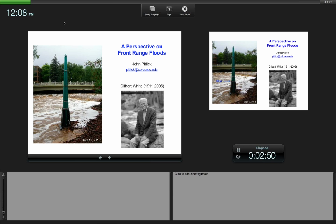My perspective on this is based on a number of years I've been studying. I'm mostly a geomorphologist, and I study sediment transport in rivers. But to do that, I had to learn something about floods, and I wanted to study the geomorphic effects of floods. So I started learning a lot about hydrology. Then I had the good fortune of coming here to Boulder and joining the geography department, where this person, Gilbert White, was a distinguished professor.